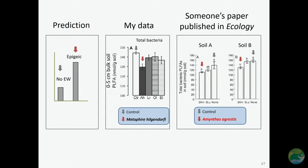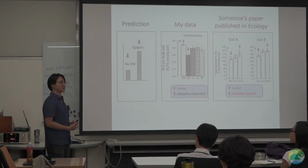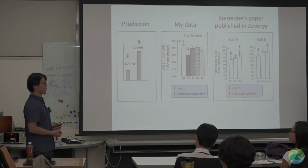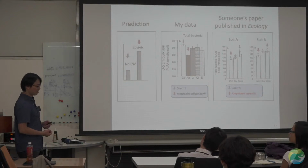But on the other hand, the worm is a big animal. Its movement in the soil is actually disturbing the soil structure. And also some of the earthworm species would actually feed on the microbes as well. And so for that, the worms would actually decrease microbial biomass.